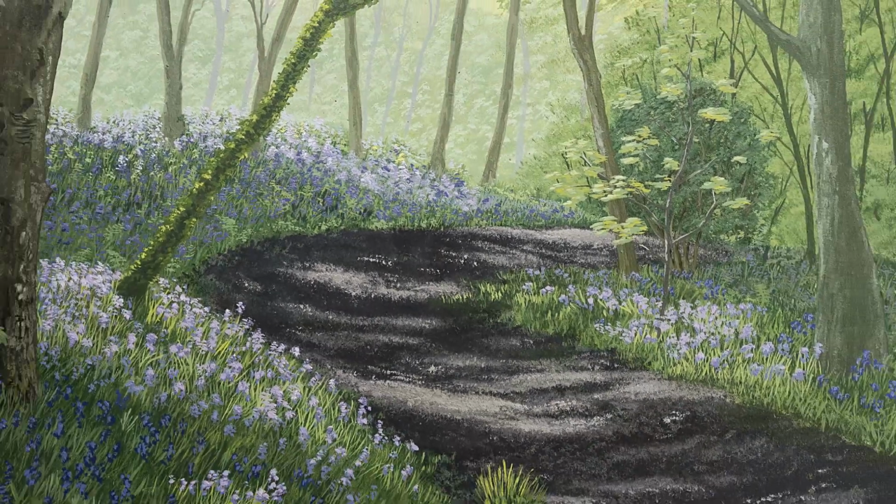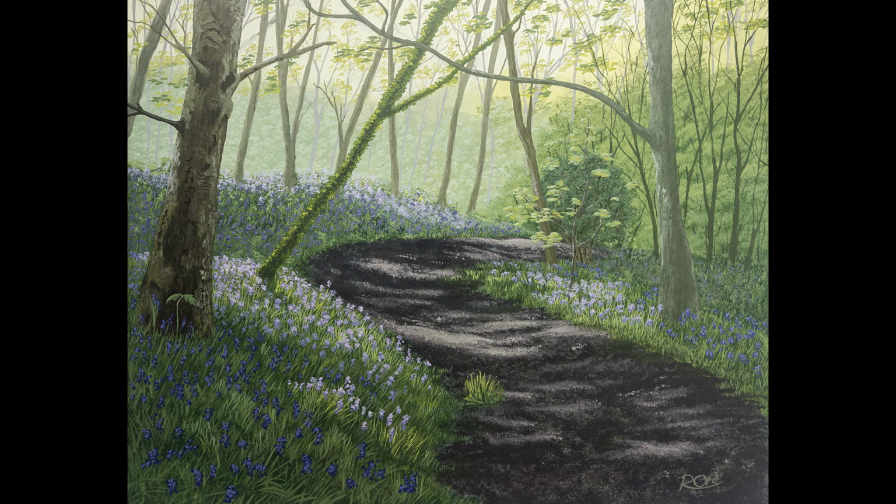My second try at a bluebell wood. I still haven't managed to get the reference that I really want, so this one was largely made up, but still not quite there.